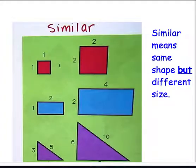Then we have the word similar. Similar means the same shape, but it's a different size. So these two are the same shape, but notice how number 1 is quite a bit smaller than number 2, so they're similar. Same with the blue rectangle.